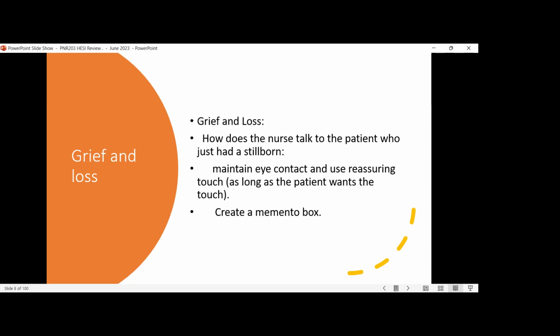And then you want to create a memento box. Now, this is a really nice box. At the hospital I work at, we have a really nice memento box, and we have a little white rose on the top. And we'll put everything in, like if she wants a picture, we take pictures. If the baby comes out and the baby has maybe a sunken head and maybe there's a little problem with one side of the head, we'll go ahead and make sure we get the cap on before mom sees the baby, and make sure that when we take the picture, we get the good side of the baby. And sometimes you have a little lock of hair. We ask the mom what she would like to put in the box, and they'll let you know.